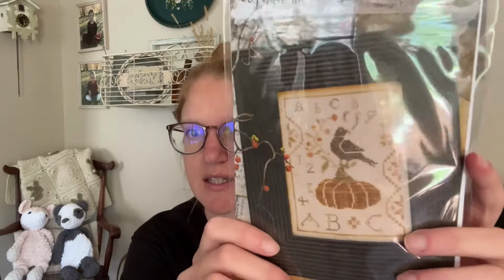I stitched this on 36 count raw Edinburgh linen. I have fallen in love with it. This might be my new favorite fabric. I want all of it and I want to stitch everything in it. But I love it, love it, love it. I omitted the border, honestly, because I wanted to make sure that I could do a really good finishing for her. I didn't want to accidentally have squiggly lines. And so I changed the colors.